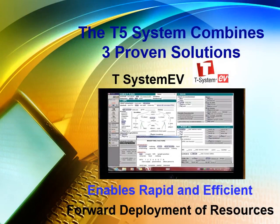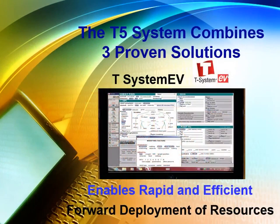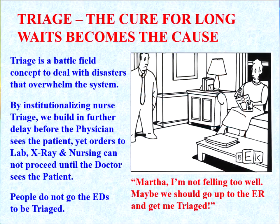Number 4, this drove more and more patients to the ER. So now, more dignified and legitimized, we changed the name to the emergency department. Number 5, hospital committees started nurse triage. The idea was to not have a patient that needed immediate care sit in the waiting room. Dr. Berger noted that by institutionalizing nurse triage, it built in further delay for the patient seeing the physician.